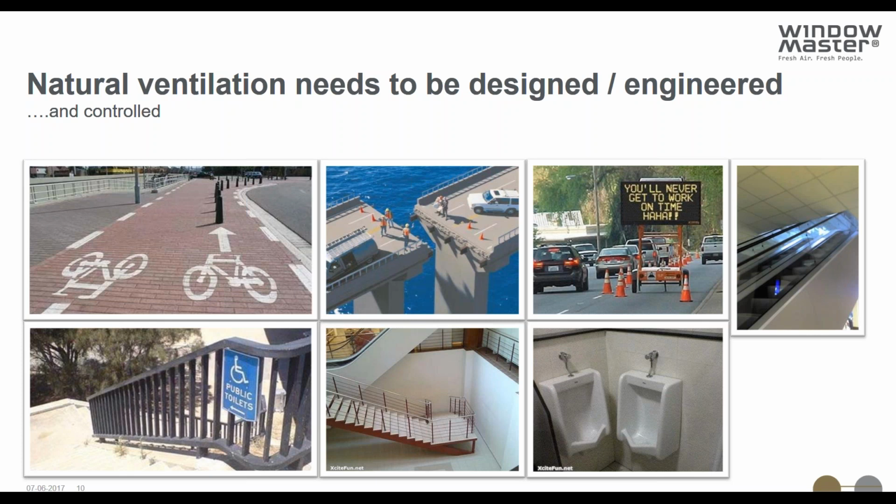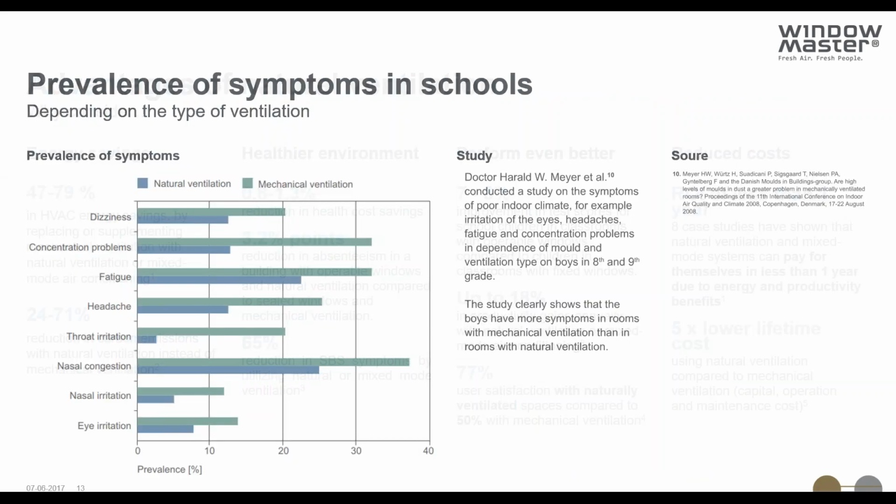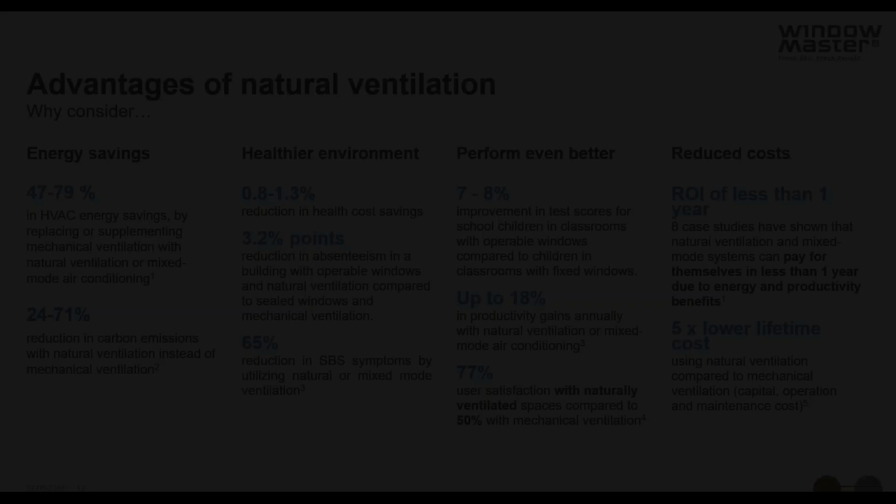Okay, it says my slide does not change at all. Sorry for that. Let me just see if I can do something about this. Let me see here. Can you see my slides now? That's perfect, that was a yes. I think that was perhaps something with the connection.